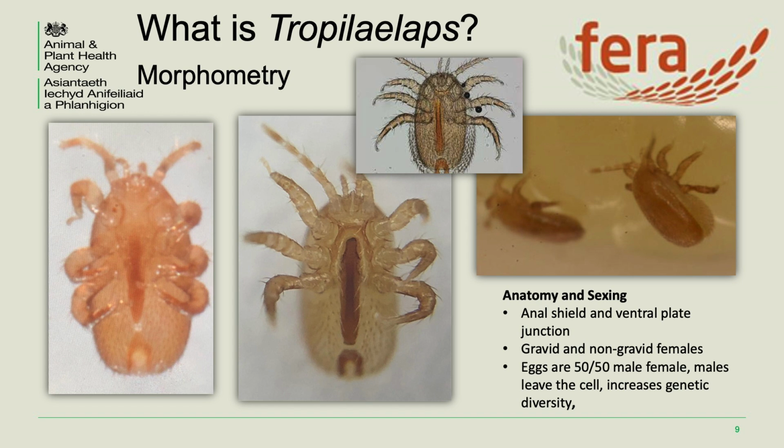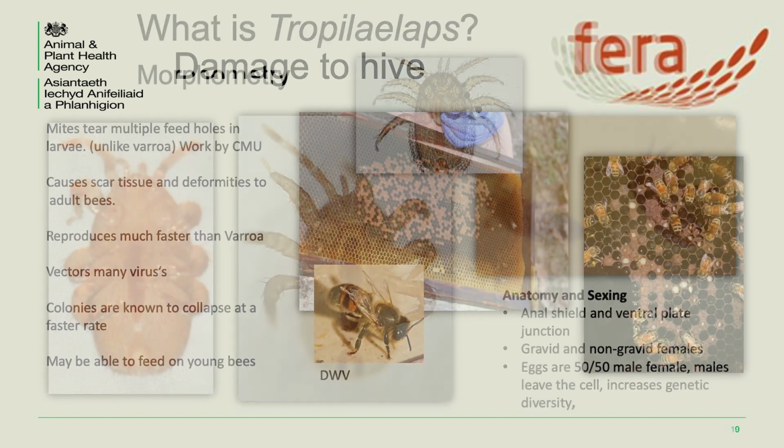Gravid to non-gravid females, so that's egg-carrying females to non, so they have this expandable body, kind of like, I always think of it as one of those hard-shelled suitcases that you undo the zip around the middle and it pops open. That's so they don't expand out, they expand up. And this here is a good evidence of that, and we've got other images of that too. So eggs are about 50-50 male-female, which is kind of interesting, unlike Varroa. So obviously they can increase genetic diversity very, very quickly.